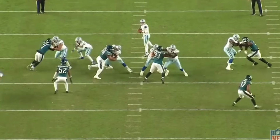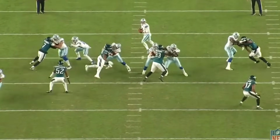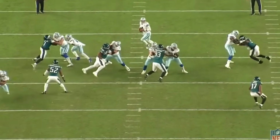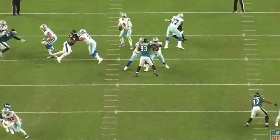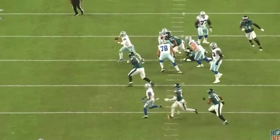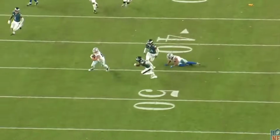You can see the feet recover perfectly. At no point during the swat do the feet get off balance. At no point is Tyron Smith leaning. So the left hand getting swatted away is just one small portion of the rep, and Tyron Smith quickly recovers. That's such a beautiful rep. This guy makes it look so effortless, and I absolutely love it. That being stated, let's go ahead and get to the next snap.